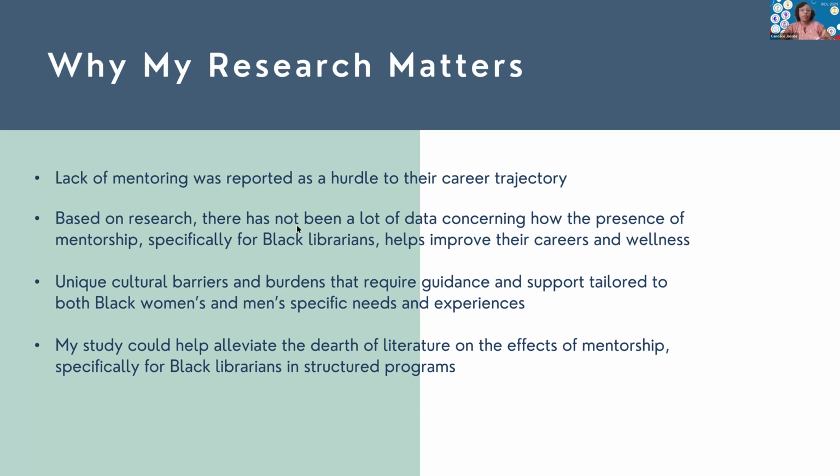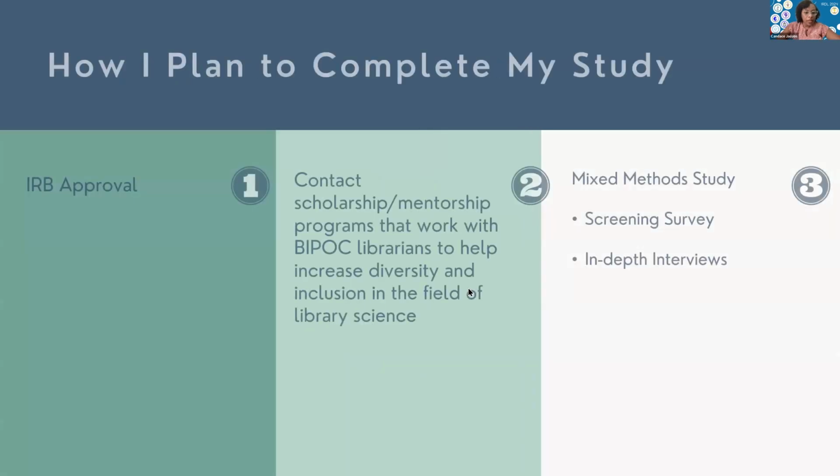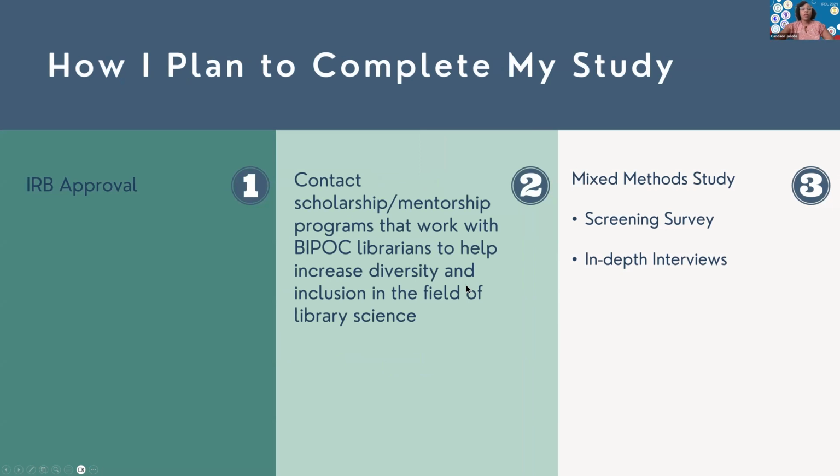So how I plan to complete my study. Can move on to the next slide, please. Thank you. Okay, so I created a screening survey and in-depth interview questions, as well as a recruitment flyer and recruitment email to send out to potential participants. So I completed my application for IRB to receive approval for my study and associated materials.